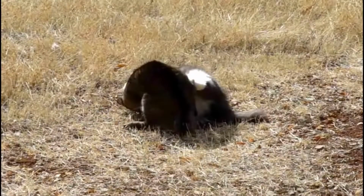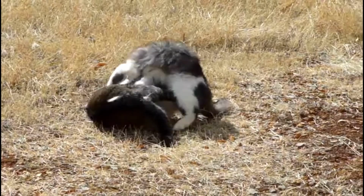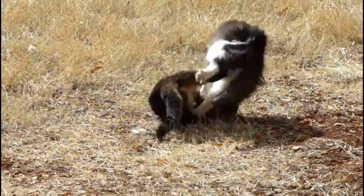Evasion and dodging. Cats are known for their agility and quick reflexes. They may employ evasive maneuvers such as twisting, turning, and dodging to avoid being caught by the aggressor. By utilizing their speed and agility, they can make it harder for the attacker to land a successful blow.